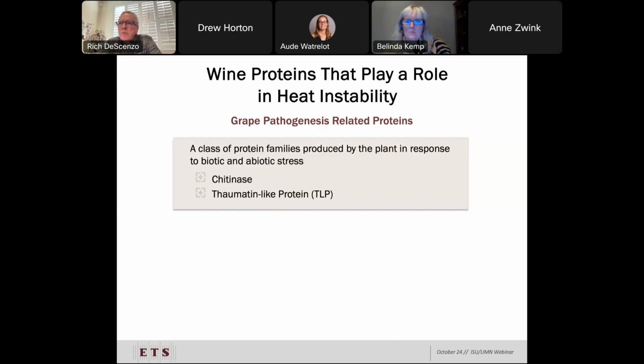And these are part of the plant's defense response, if you will, almost like the plant's immune system, although not quite the same, but it's a response to infection or damage. And so obviously, if a berry has a botrytis infection, then you're going to see upregulation of these proteins. Now, they're expressed what we call constitutively at low levels all the time in the berry, but if there's any type of an infection or damage, then they become what we call upregulated, so you have higher levels.